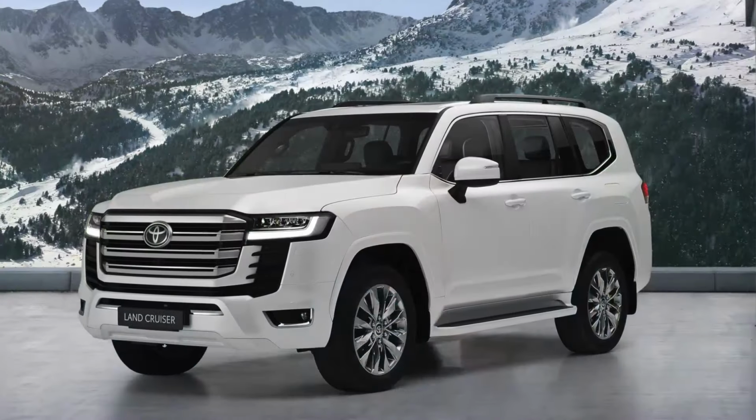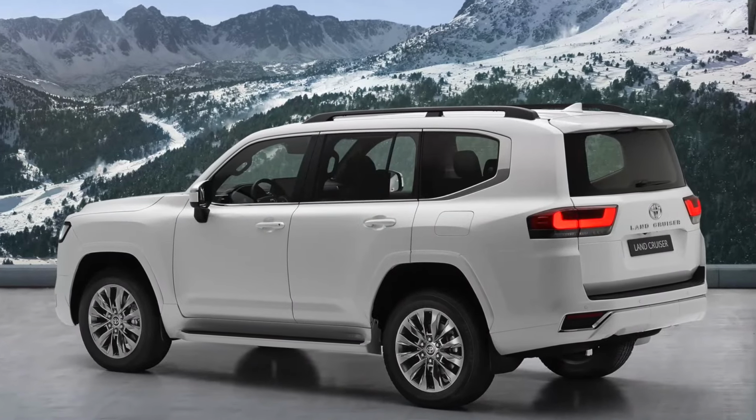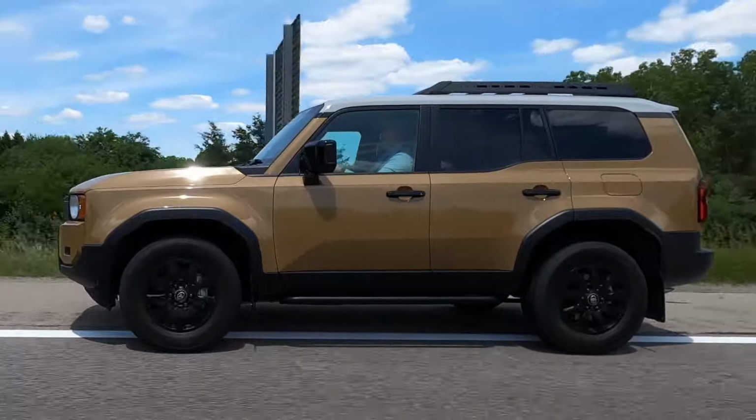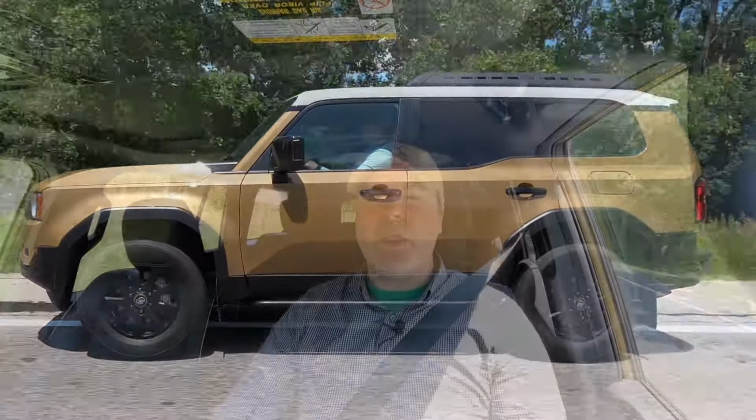In many parts of the world, the J200 Land Cruiser was replaced by the J300 Land Cruiser, which is much more similar in philosophy to the J200. But for the US and Canada, we get this instead, and I have to tell you, that is fine by me. There are 3 trims of Land Cruiser to start.